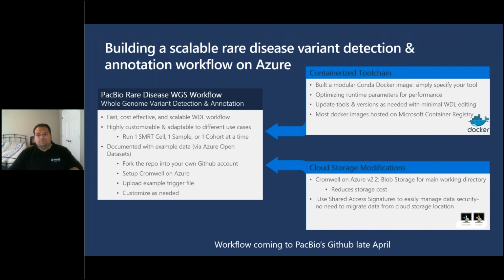This enables you to quickly optimize, add new tools as they become available in Conda, and update versions and tooling with very minimal changes actually needed to the existing WDL architecture. Moreover, we've taken all of the Docker images that we have written and brought them into the Microsoft Container Registry. So you're no longer having to rely on those being available in Docker Hub, but you can also pull those in directly from another container hosting website.